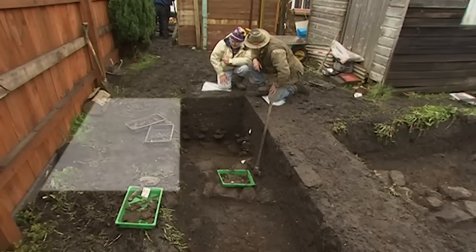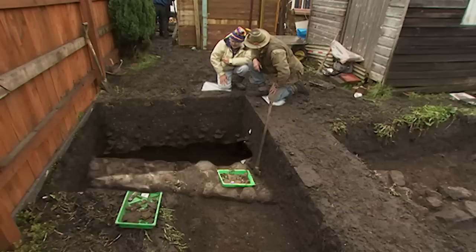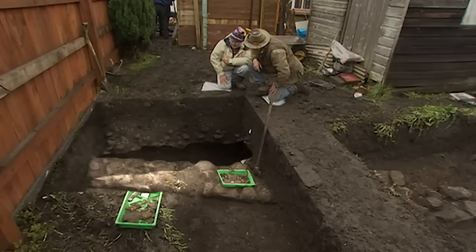Yeah, but isn't it better to invest the time in that and get the answer rather than invest the same time in cleaning it up and possibly not getting the answer? It's the right way to do it. It is. So digging here might give us a point where this wall and this ditch cross. That way we'll be able to tell if the wall's Roman or if it comes after the Roman period.